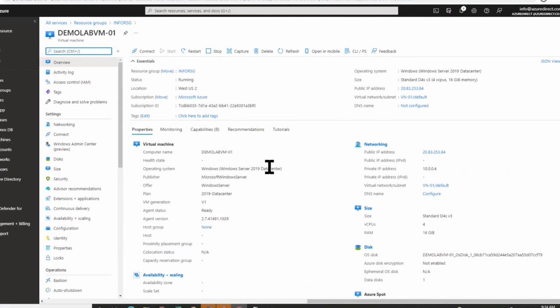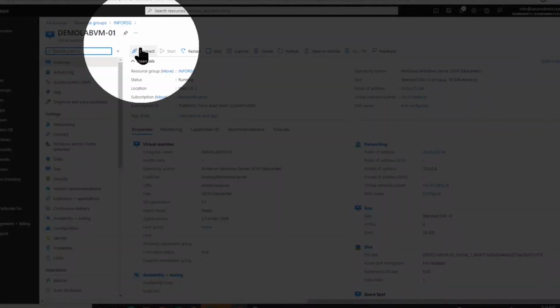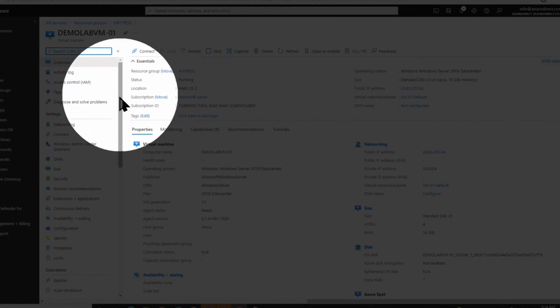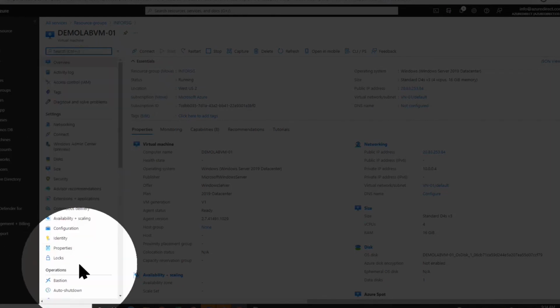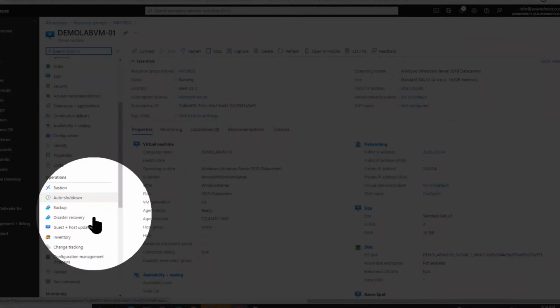Now in here, this is going to show us everything that it has to do, but also this is where we're going to connect. You see where I'm spotlighting? We're going to in just a second, but we need to go to where the backup is. So I'm going to go in the menu bar, scroll down to operations, and scroll to where it says backup.